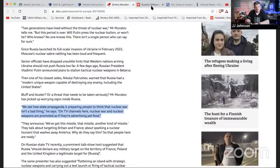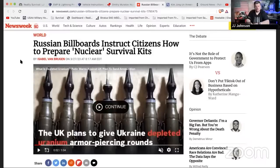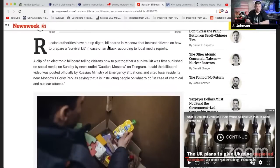And here is another story that dovetails onto that. This is from Newsweek, and it says, "Russian billboards instruct citizens how to prepare nuclear survival kits." Okay. Russian authorities have put up digital billboards in Moscow that instruct citizens on how to prepare a nuclear survival kit in case of an attack, according to local media reports. So we've heard about them doing this in the past. It's not like it's the first time it's happened, but it does kind of reinforce the previous story, that they are trying to soften their citizens up to the idea that nukes could be exchanged.